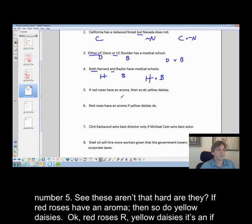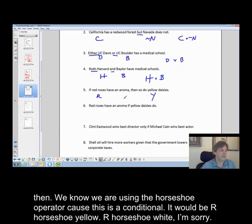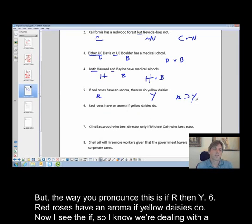If red roses have an aroma, then so do yellow daisies. Okay, red roses are R, yellow daisies are Y. It's an if-then. We know we're using the horseshoe operator because this is a conditional. It would be R horseshoe Y, but the way you'd pronounce this is if R, then Y.